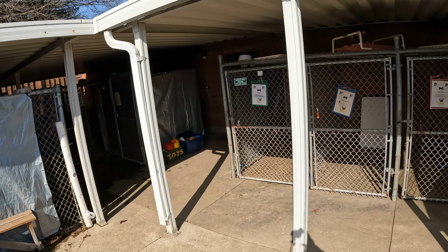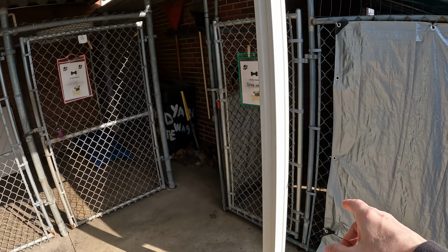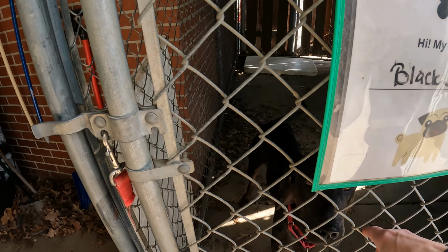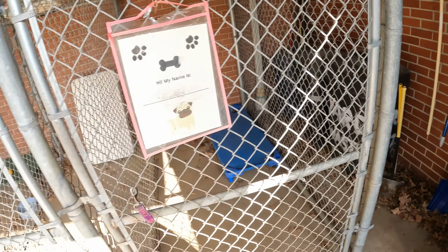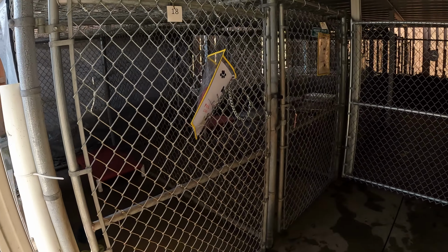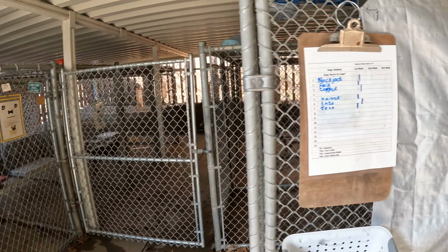So as you can see, going around, that's Blackjack. That's barking like a madman, but he's a sweet boy. Yes, he is. He's a sweet boy. You can see our cages we got back here. Enzo's out for a walk, come around. But we'll go inside, show you in here.